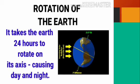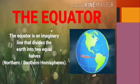Now let's look at the rotation of the Earth. It is this rotation of the Earth that causes day and night. Now it takes the Earth 24 hours to rotate on its axis, causing day and night. So as the Earth rotates and faces the sun, you will have day. As it backs the sun, that is when you start experiencing night. But it takes the Earth 365 days to go round the sun. I hope you are understanding what we are talking about.